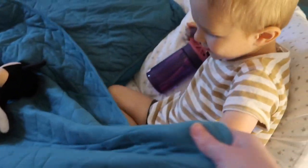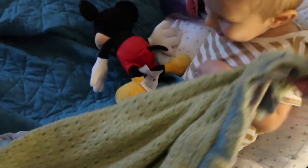Climb up into bed. I love you. And get some rest, okay? Okay. I'll tuck you in. Okay. That's your Mickey and your blanket.